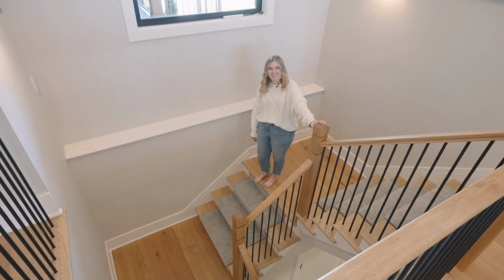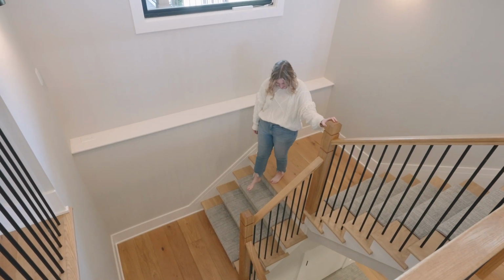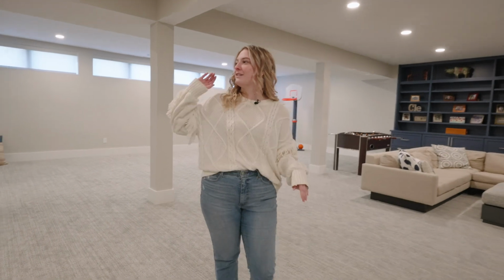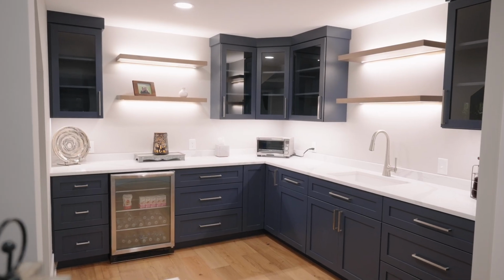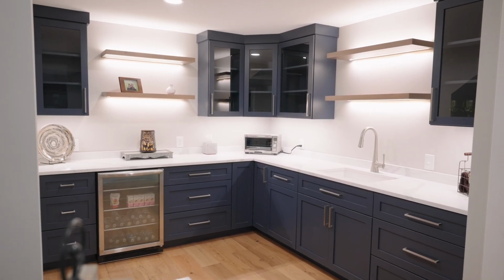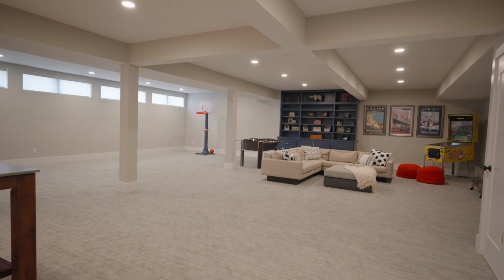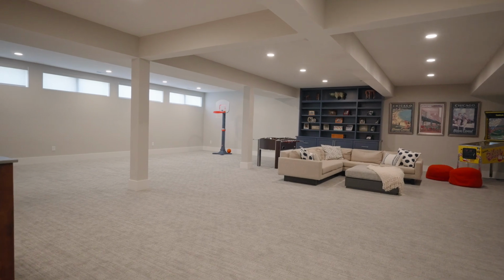You've seen where they live, now we'll show you where they have fun. So down in the basement, we finished 2,000 square feet. We have a fully stocked kitchenette featuring a sink and a mini fridge. We have extremely high ceilings down in this basement, so their grandson can, I guess, play basketball.